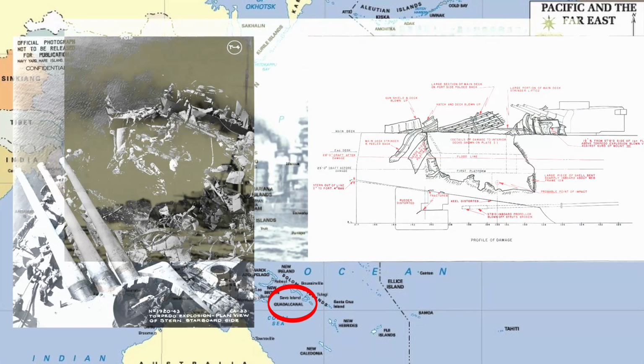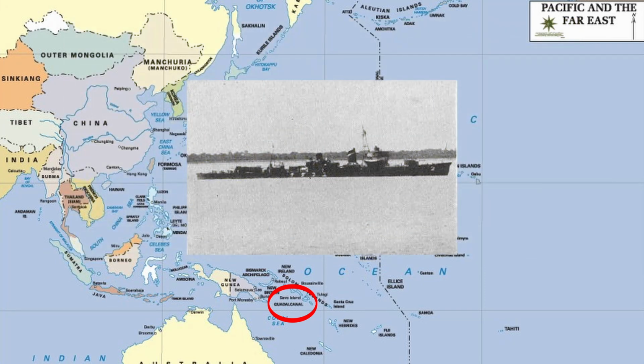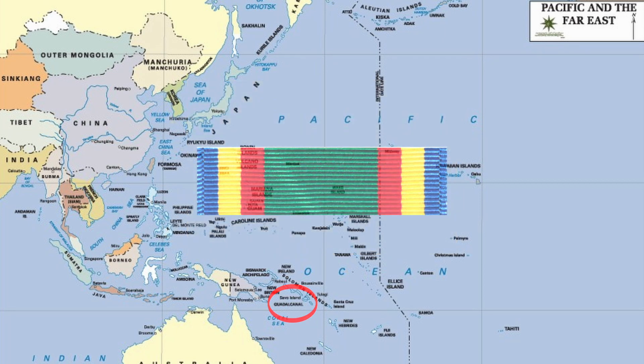Miraculously avoiding battleship Hiei's main gun salvo, fired slightly too high, Portland fired her frontal main guns at the battleship and managed to set her on fire. Still circling, later in the action, she also finished off the abandoned destroyer Akatsuki. For her actions during this battle, Portland received her Navy Unit Commendation.